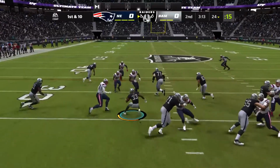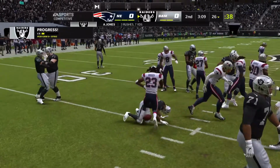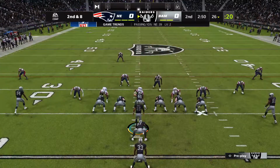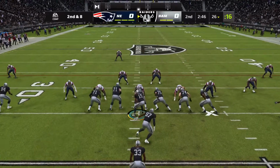Back to the ground, this time with Jones. And he'll get this one up to the 26. 2 yards on the carry there. It'll be second down. Certainly a nice job there by the defense rallying to the football and getting him on the ground. But I think the play gets made by the defensive front.